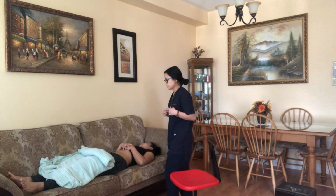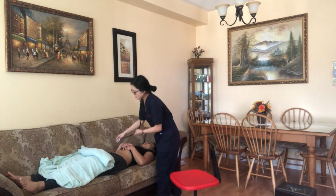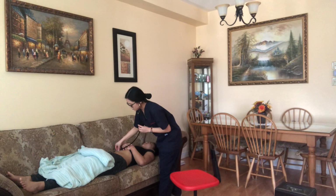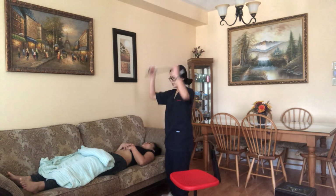So now I'm going to be auscultating the abdomen, starting with the right lower quadrant, then up to the right upper quadrant, then the left upper quadrant, then the left lower quadrant. Okay, so all bowel sounds are present and normal.